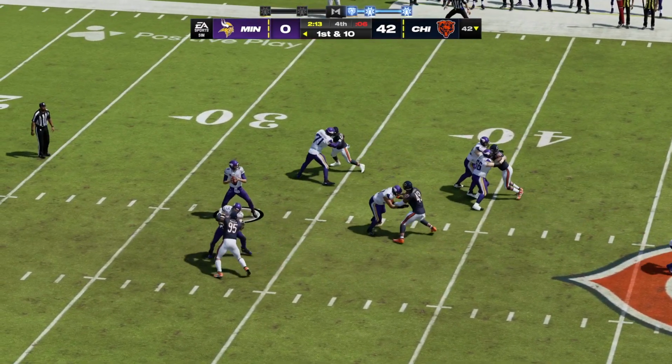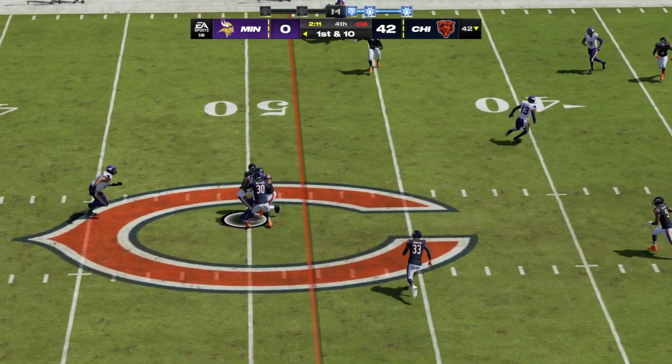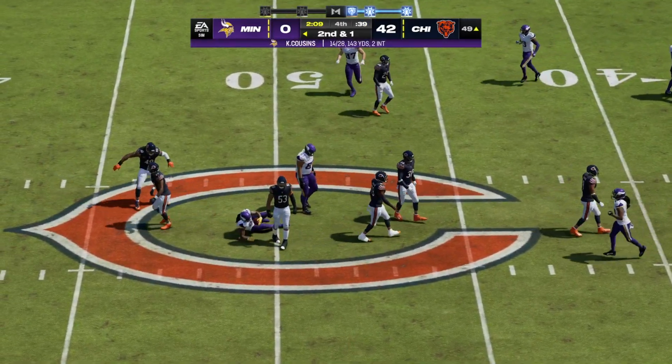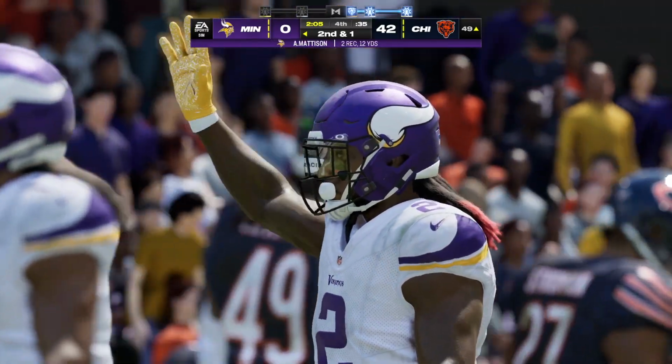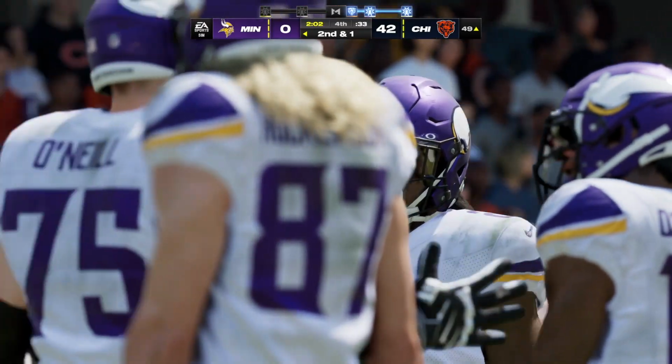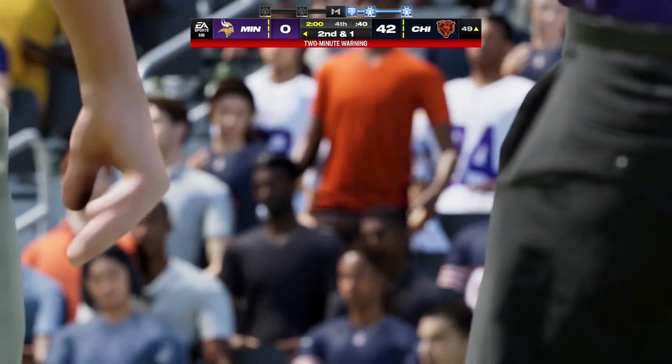Cousins on 1st down. He'll get this underneath to Madison. And he's going to get a solid gain of 9 before being brought down. 2nd and right at a yard. So the completion results there in 9 yards. And it'll bring up a 2nd and short.